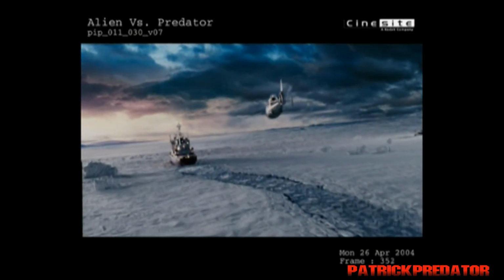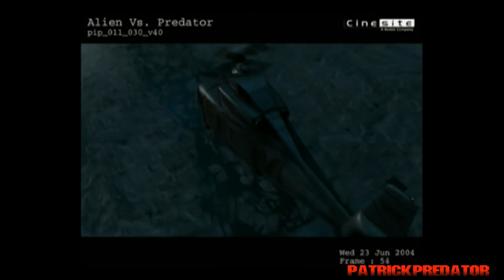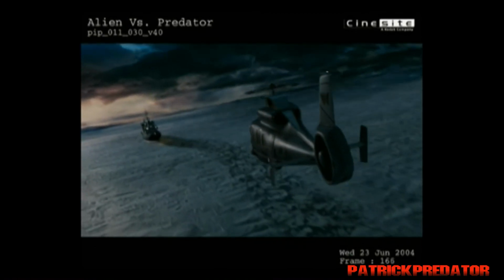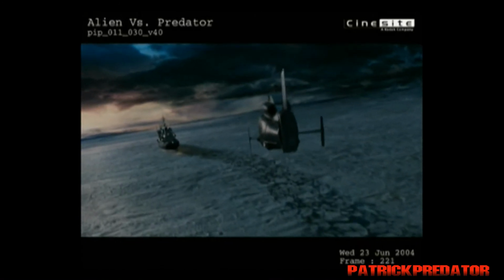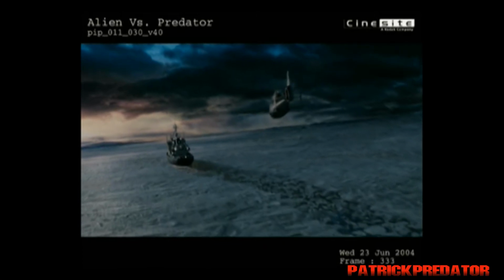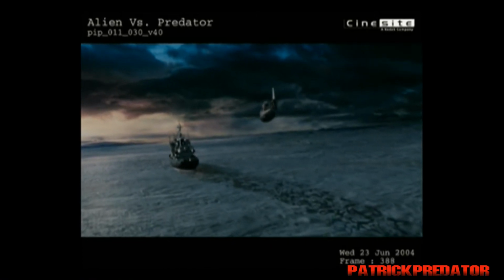And here, finally, a composite with the CG ice channel in digital matte painting and CG helicopter blades. One of the things that Paul was very keen to get into this shot was a sense of menace and foreboding. You know, they're travelling towards danger.